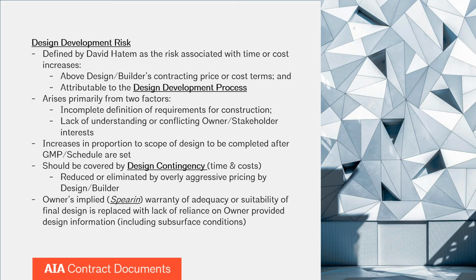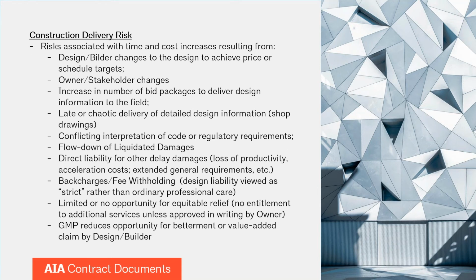So the construction delivery risks, these are different than the design development risk. I would say design development risk is unique and much greater with value-based design build. What you'll see here are risks that probably exist to some degree on every type of design build project, whether it's value-based design build or progressive design build.